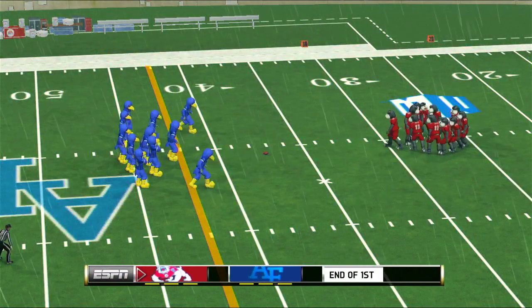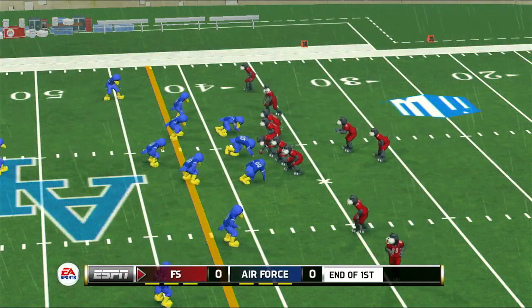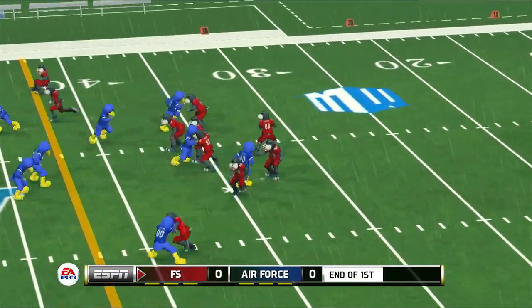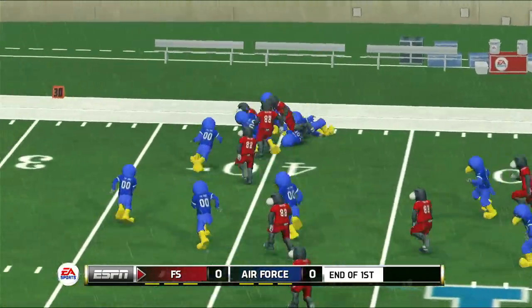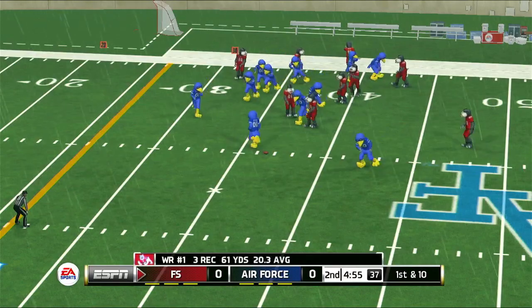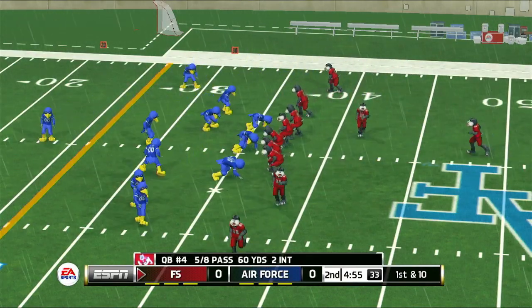Set to resume action here in the second quarter, and we've got a tight ball game. Heavy on the edges, heavy on the edges. Here we go. Fires to the wideout, first down. And he hauls that one in. He's tackled at the 36. Number six makes the tackle at the 36-yard line. First down.